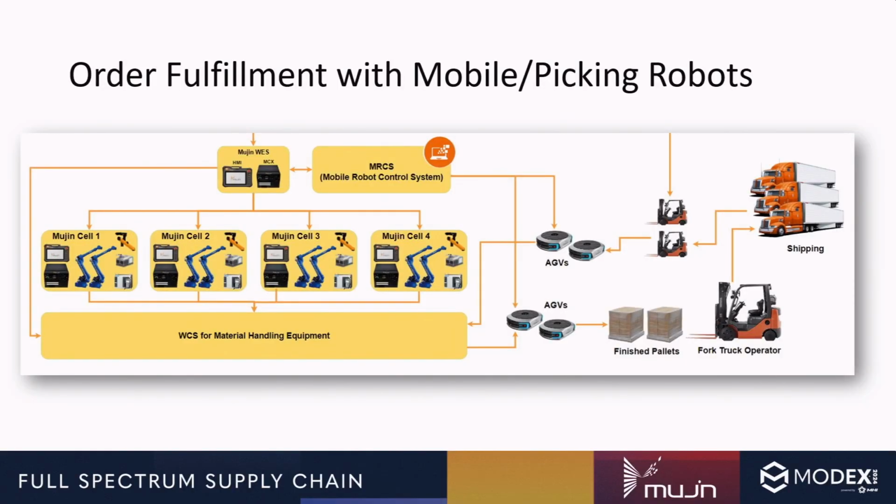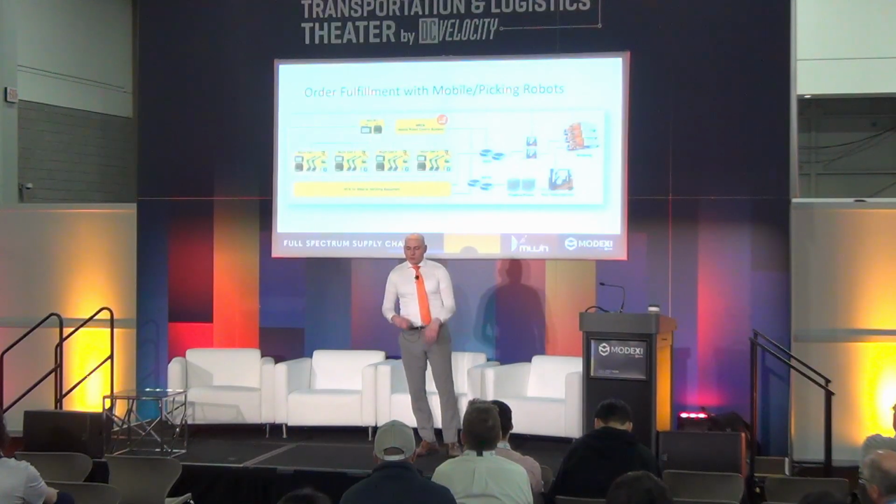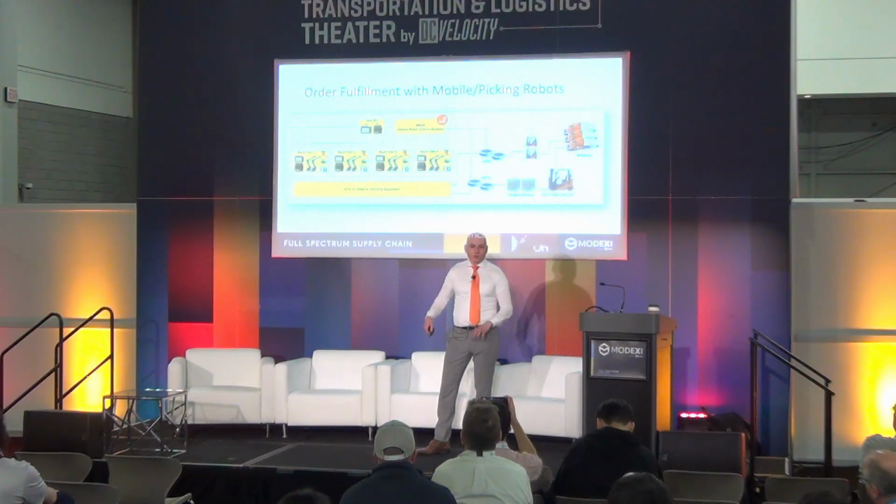So let me give you a view of this automation system in terms of system format. You would usually have a warehouse execution controller at the very center. You can see the picking cells are connected to that warehouse execution system. Each of them has its own controller and its own digital twin. Then you have the mobile robot control system managing the robots to the side, which are then interacting with forklifts, pallets, and your other external systems.